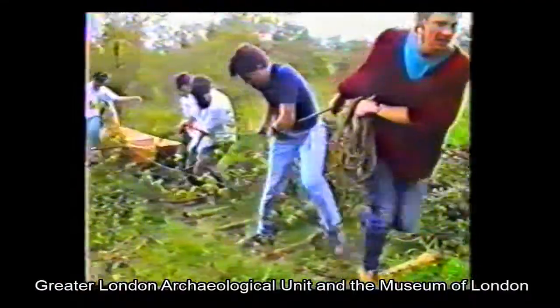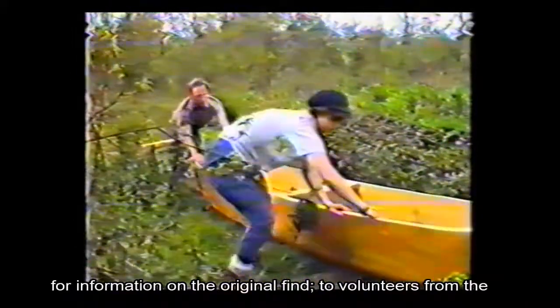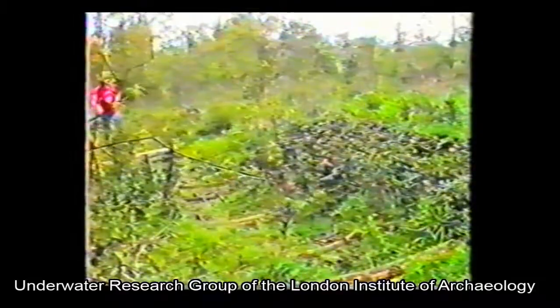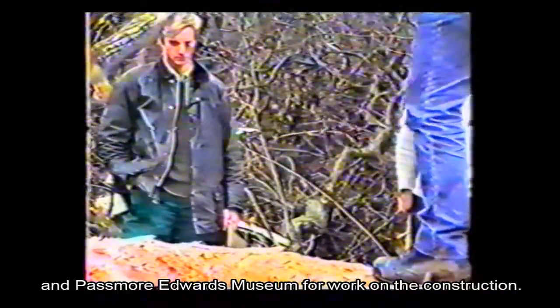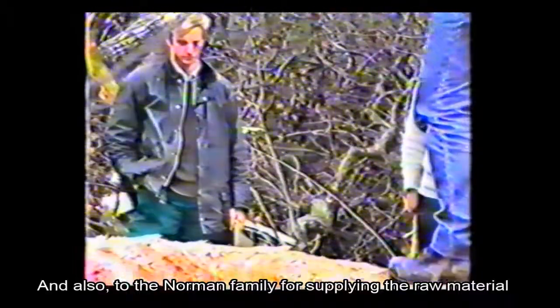The MAS unit is extremely grateful to the staff of the Greater London Archaeological Unit and the Museum of London for information on the original find, to volunteers from the Underwater Research Group of the London Institute of Archaeology, and Passmore Edwards Museum for work on the construction, and also to the Norman family for supplying the raw material, that is, the tree.